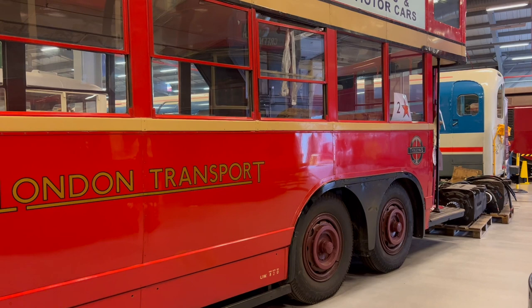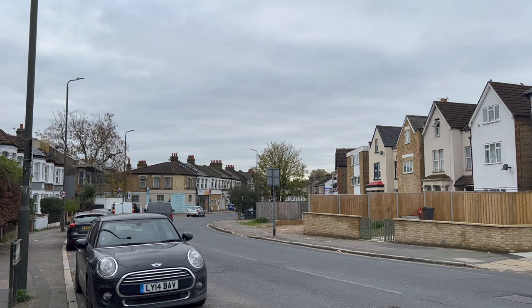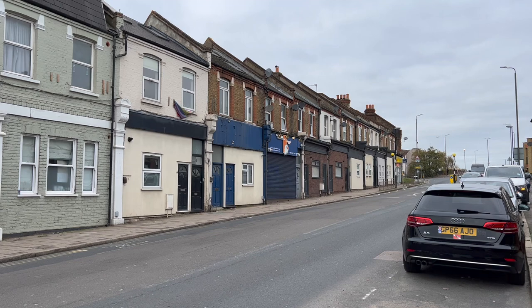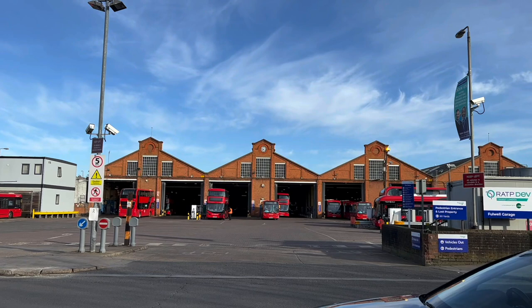It was London United Tramways who decided that if you can't beat 'em, join 'em. The first test was carried out here on Haydon's Road in Wimbledon, using various borrowed vehicles. Clearly this was a success, although LUT took a while to fully commit. The tests were carried out from 1922 to 1924, but the first regular service began in 1931 between Twickenham and Teddington, and based at Fulwell Tram Depot.